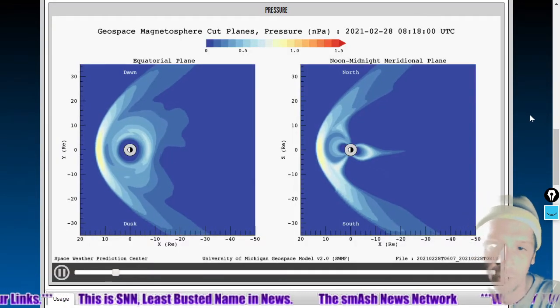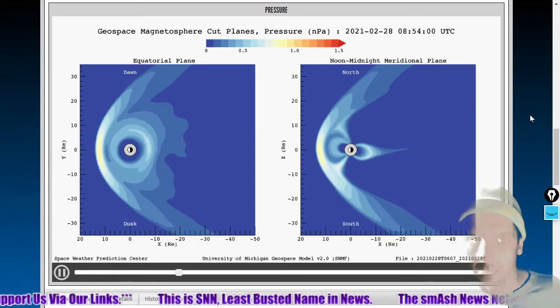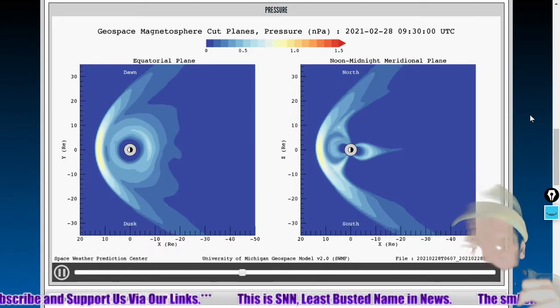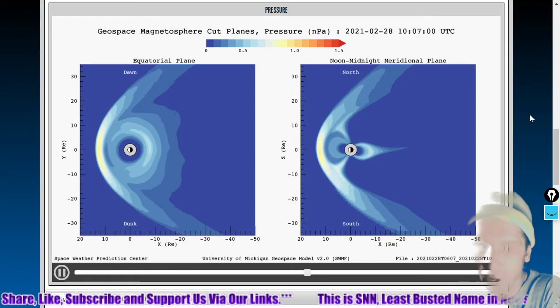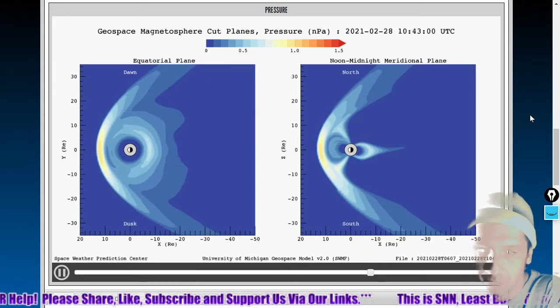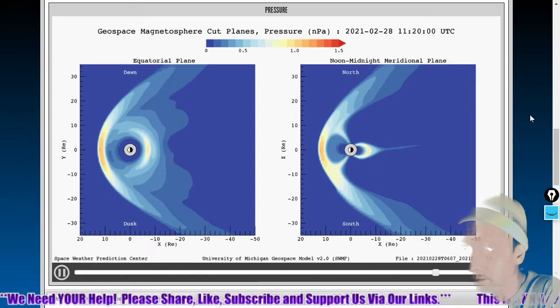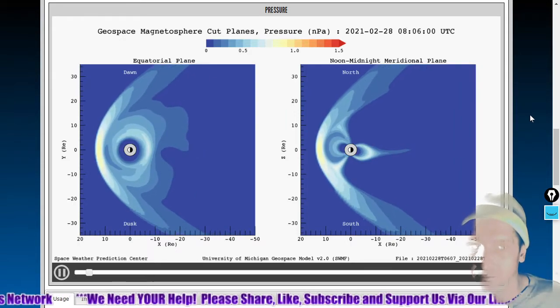Here's 4 hours of data of what the magnetosphere looks like, and you can expect this to be pretty uneventful. It's a good time to take a sip of coffee. And if my throat sounds a little dry today, well, it's because I took Benadryl last night before going to sleep. Nothing too exciting happening there.